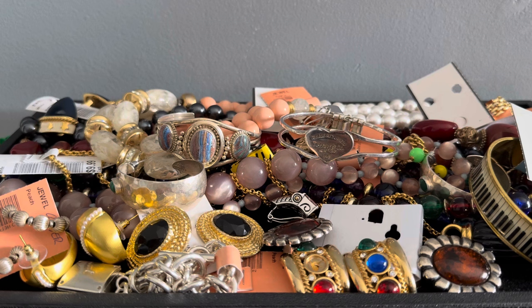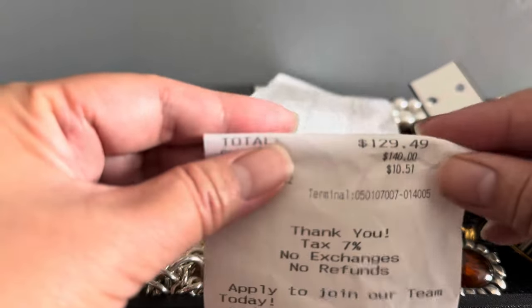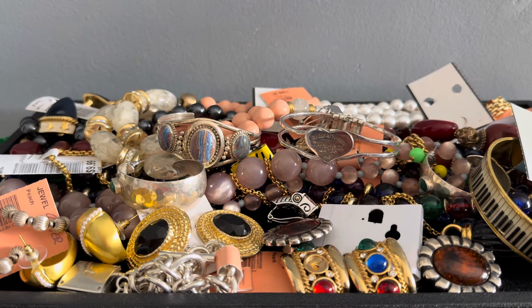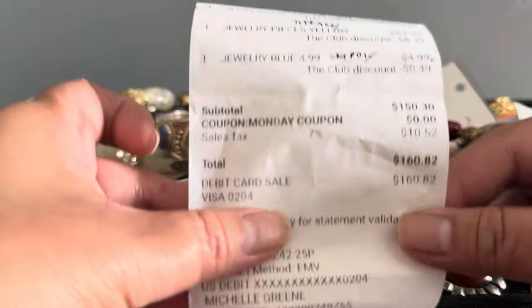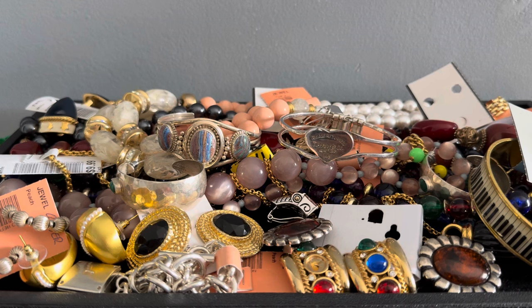It's November 18 of 2024 and I have a haul here for you from two different thrift shops, mostly vintage jewelry, and I spent a total of 261 or 262-ish dollars. So I went to two different thrift shops, the red, white and blue, and I paid $130, but the $30 was the amount that I paid for the puzzles. So $100 for that. And this is from the American thrift store, and I paid $160.82. So it's a total of $262 for all these.